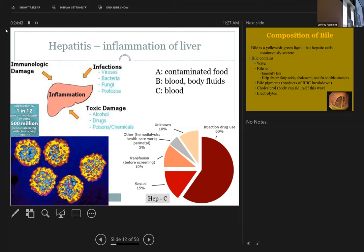Hep B comes from body fluids and blood, so it's a little harder to get. I remember when I first started working in labs teaching, I got vaccinated for hep B. I think it's still a two-shot series. It's been so long. But with hep B, you need more bodily fluid, sex or shared needles, that kind of thing, is how you get hep B.